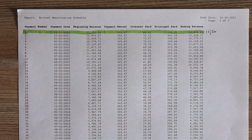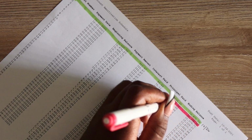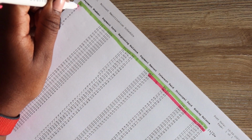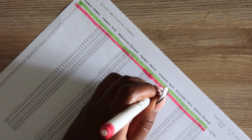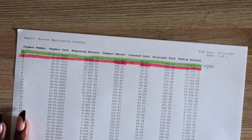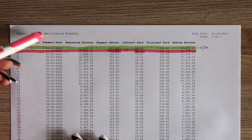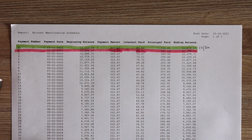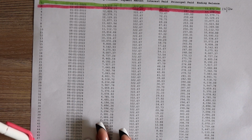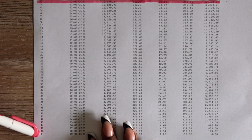So since we got our balance down to $12,628.71, we get to shade a line in. So I'm already loving this amortization schedule because it seems like it's more accurate. So this is progress made just with the monthly mortgage payment. And it doesn't include escrows, which is an added bonus, so it's actually super accurate. So you can see it has our payment number, date, beginning balance, payment amount, interest paid, principal paid, and our end balance.